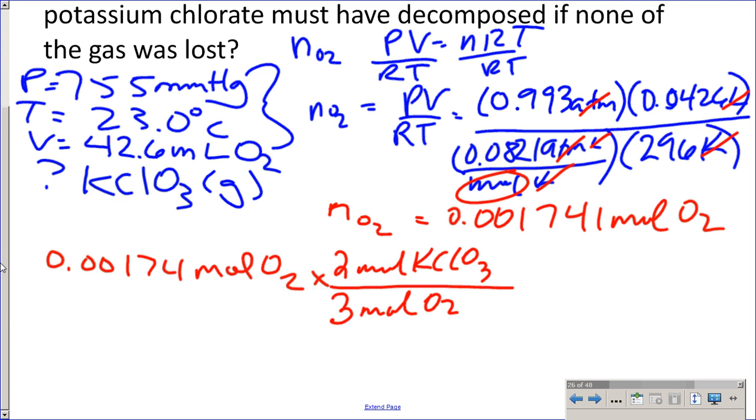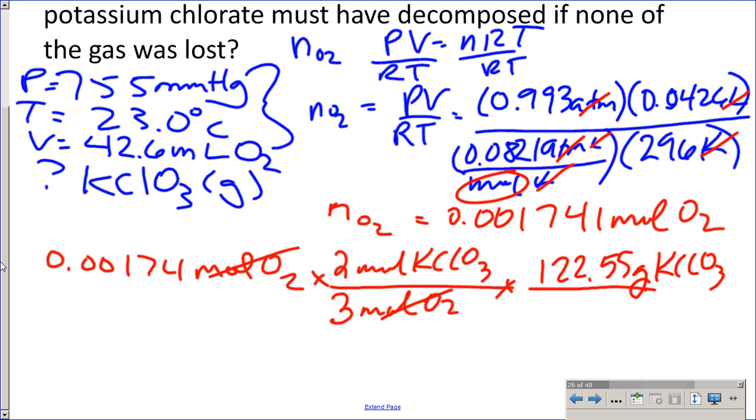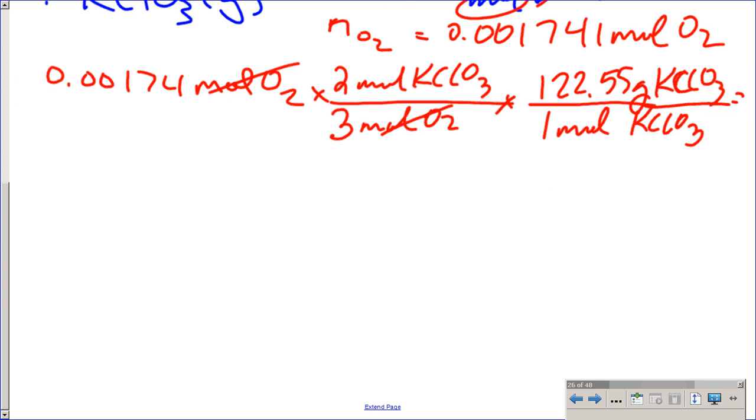All right, did the question ask for moles of potassium chlorate? No. I'm actually going to keep going. I'm not going to stop here. Because I can see my moles of oxygen cancel. I need to now cancel moles of potassium chlorate. So what do I have to do? Mass, 122.55 grams of potassium chlorate. That's just that added up. Over 1 mole potassium chlorate. And we're done, people. It's just a cumulative problem. 0.142 grams of potassium chlorate.